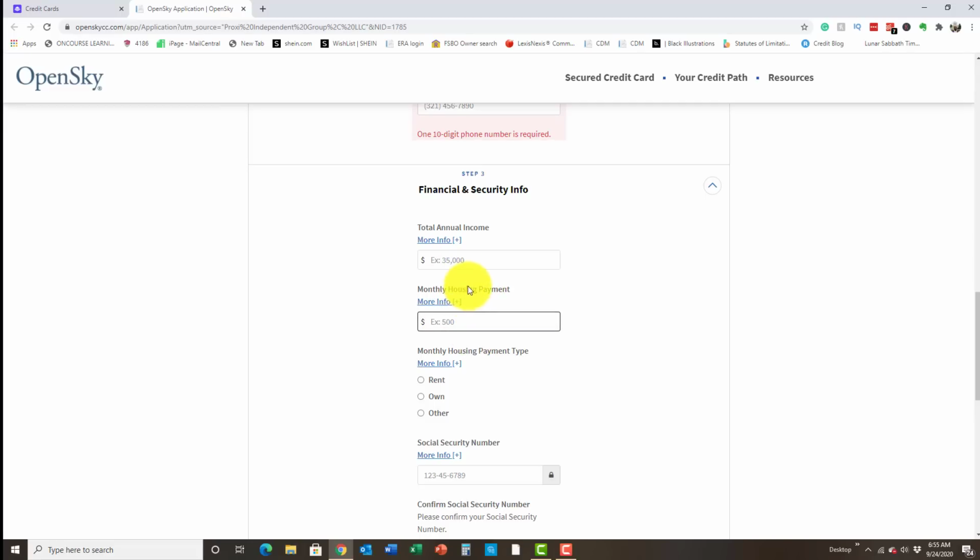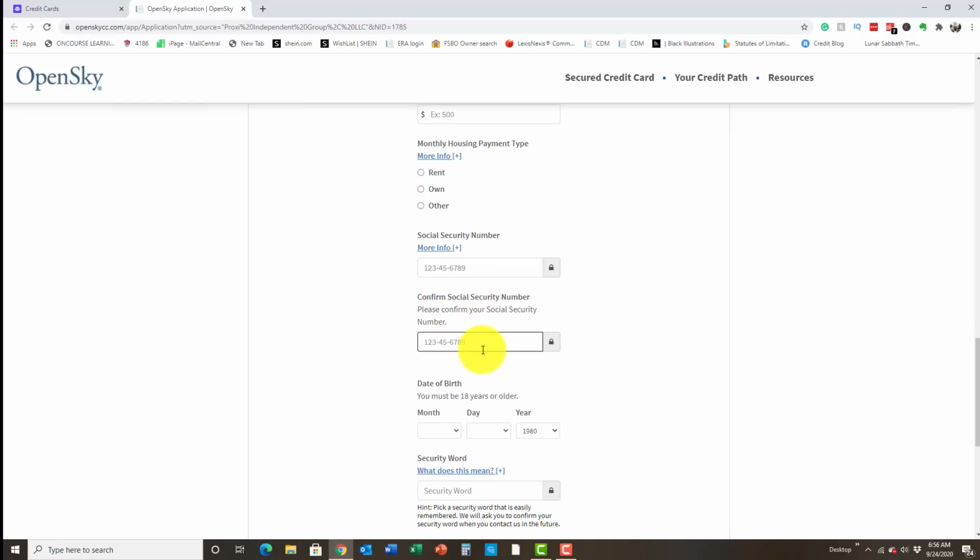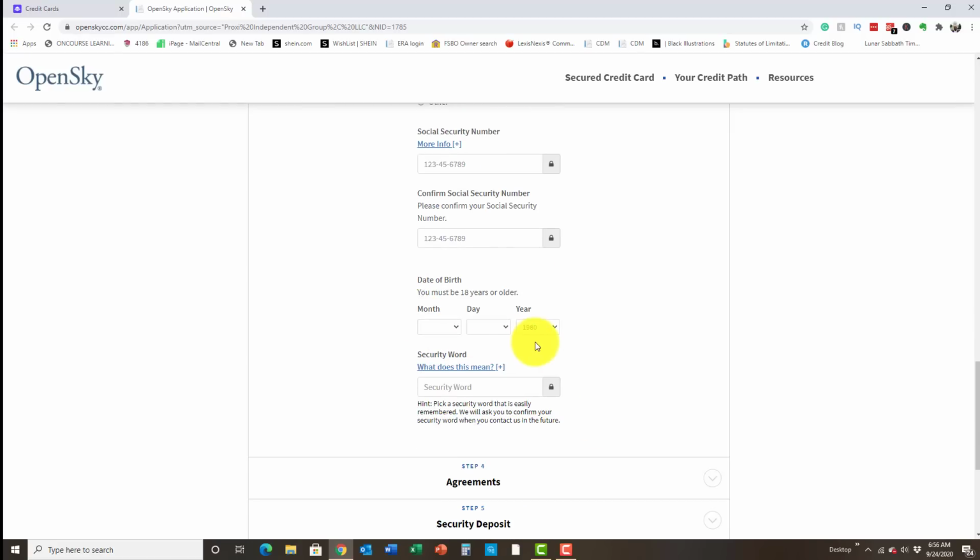Using this example, that is about 17%, because of course they would divide this annual amount by 12 to get you the monthly income amount, and they would divide your housing payment by that, and that totals out to be about 17%. Of course, anything under 25% is going to be really good, so keep that in mind. Now they're going to ask you if you rent, own, or if it's another situation, like if you live with your parents or some other type of situation like that.